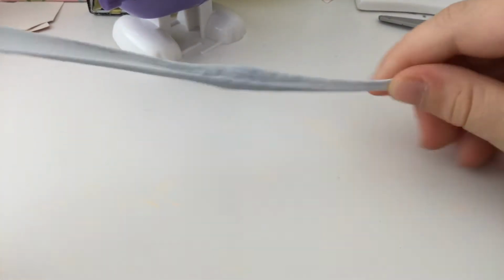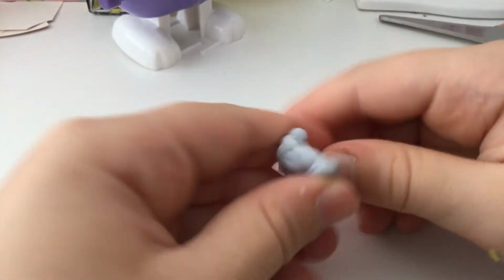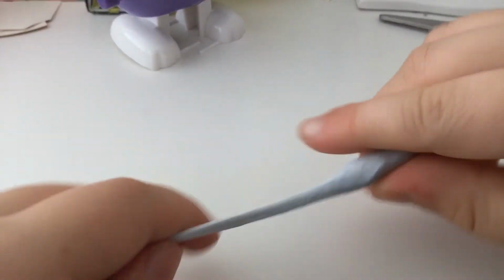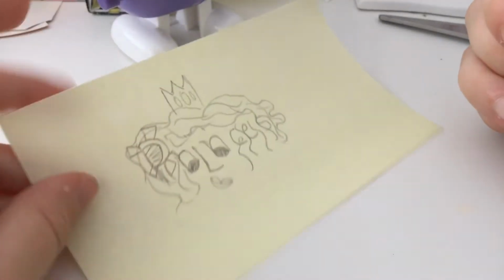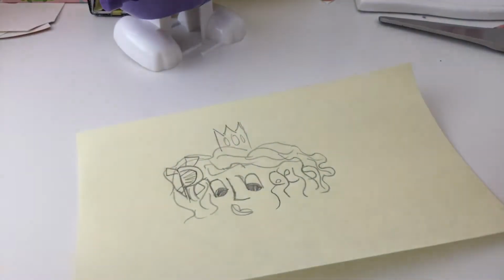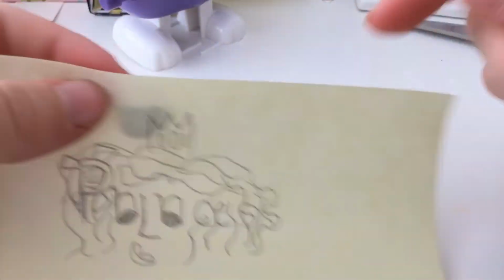Blue tack. You probably don't know what blue tack is if you haven't experienced it yet, but I'm pretty sure you have. But if you didn't, blue tack is something that you can stick. No, this is just some random picture made out of the word princess. Alright, so if you grab a little bit off, you can stick it on the camera. You can stick it like that, so it stays.